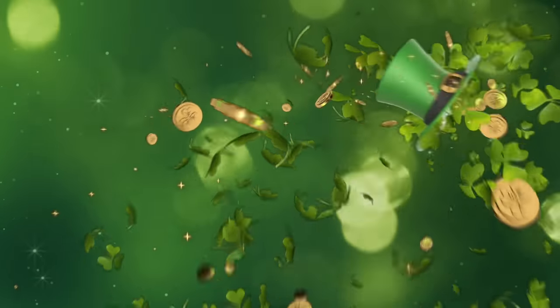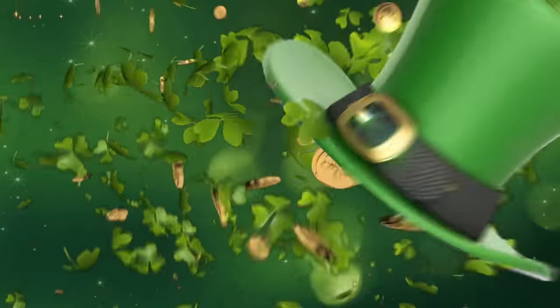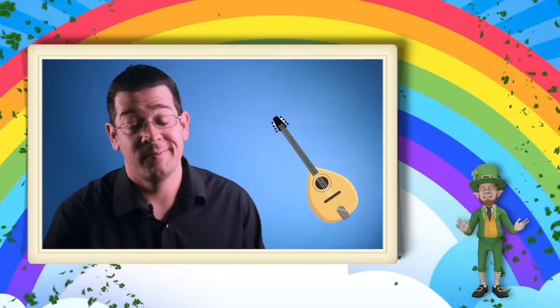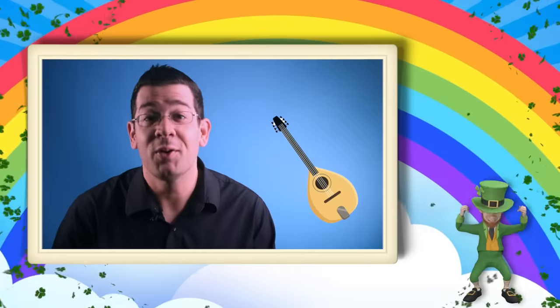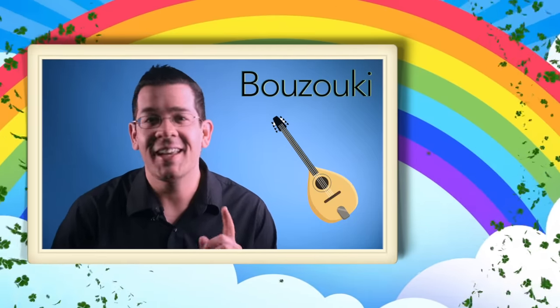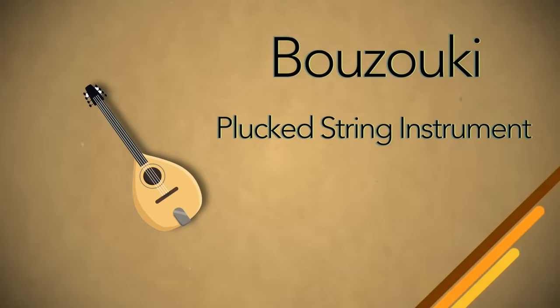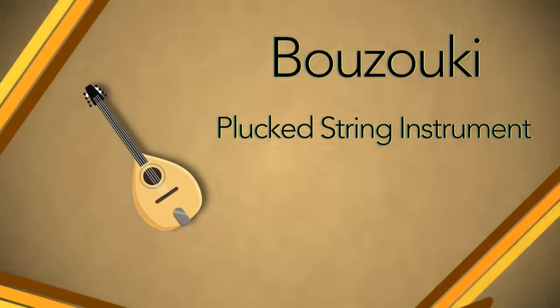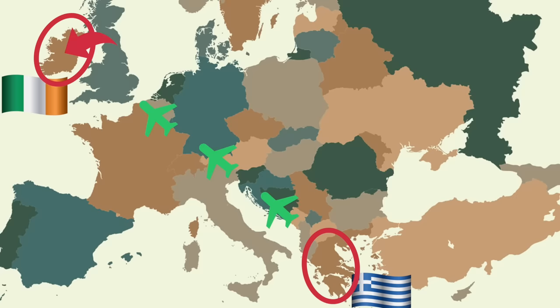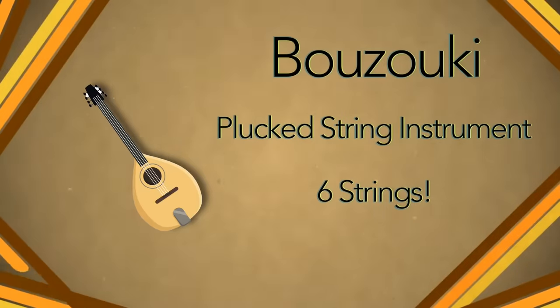Take a seat to learn about our first traditional Irish instrument. So, first up on our list is this instrument. It looks pretty cool. This instrument is called the bouzouki. Let's check it out. The bouzouki is a plucked string instrument that is classified as a chordophone. This instrument originally came from Greece, but made its way to Ireland in the mid-1960s. There are six strings on the bouzouki and it can be considered part of the mandolin family.